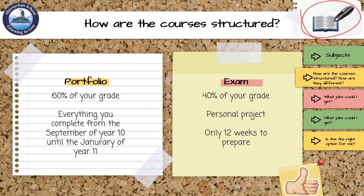This exam is not an exam that you would be used to. You will be given a theme from the exam board, a booklet of themes. There's about 20 themes in there, and you pick one of those themes to build a personal project around in just 12 weeks. So everything that you learn here in your portfolio, you need to make sure then that you are using the skills that are best suited to show you and the best marks that you can get in these 12 weeks to get the remaining 40%.